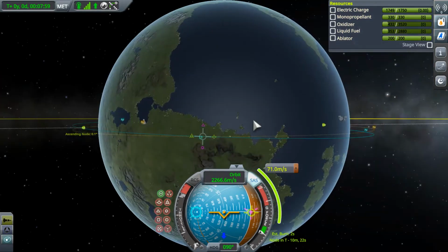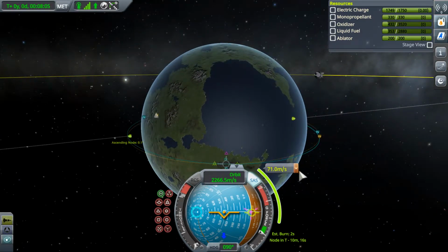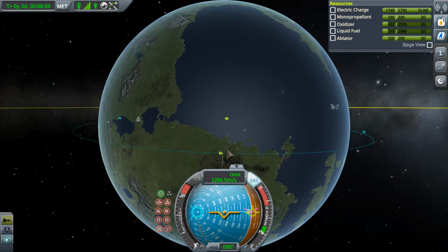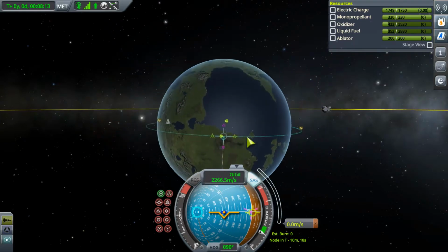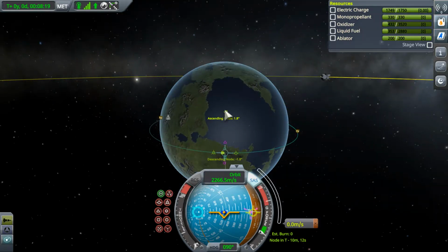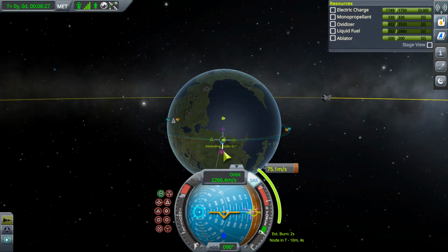I really should be able to get to exactly zero. Why am I not? Well, okay, let's make sure we put the maneuver right on the descending node. Add a maneuver where we burn, go back, where we burn normal. Whoa, okay. That was right, but I just went too far.